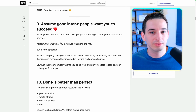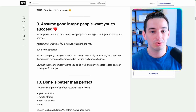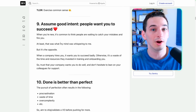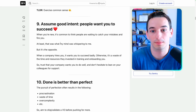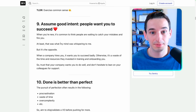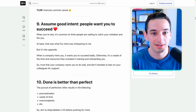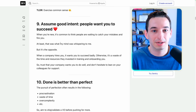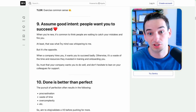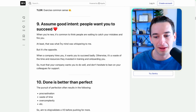And even if you think all of the people around you are super self-centered and they don't care about you at all, it is still going to be the case that it is in their best interest to help you. Your manager is going to look better if you perform better. That's sort of how managers are evaluated. Your team is all going to look better as a whole if you succeed. So really, it's just in the best interest of everybody for you to be succeeding. So most people are just going to have good intents and are going to be trying to help you where they can.